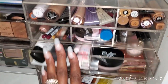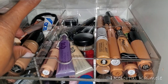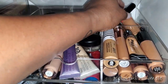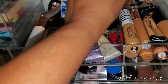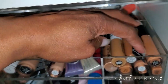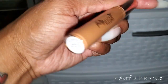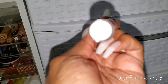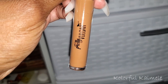Okay, so now that I have my foundation, I can go ahead and pick out a concealer. It might be a little difficult to see in here because it's close quarters and I don't want to pull the whole thing out. I have been using my Juvia's Place like crazy, so I'm gonna give her a break. And I've also been using my e.l.f. like crazy. So I did get this new concealer in my BoxyCharm, so I think I'm gonna go ahead and use this from Pretty Vulgar and see how that works out. If I don't like it, I'll just grab another one, because I'm not going to use anything all week that doesn't work for me. But what color is this? Undercover Shady Lady. Okay. So we'll use this for the week.